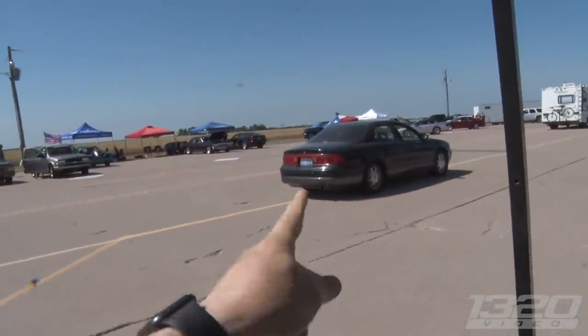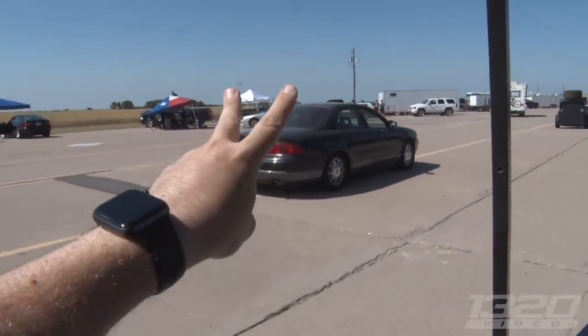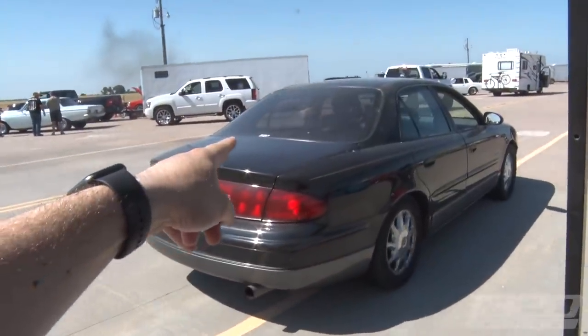That's pretty good. All right, we noticed two things about this Buick. One, the headlights cut out. Two, I think it's got R888s on the front. We're gonna go check it out. Oh, I see that ZZP sticker.